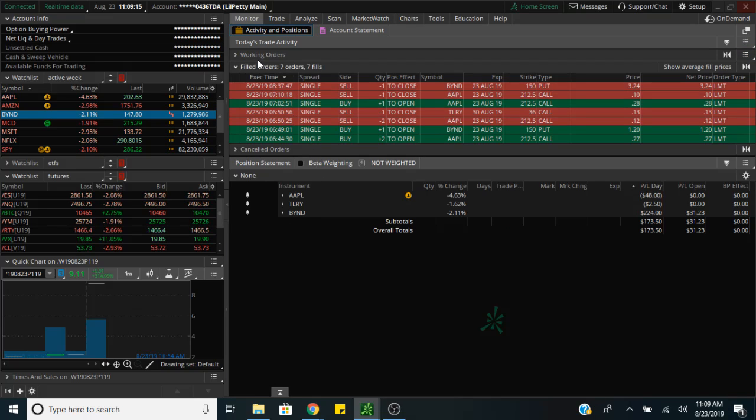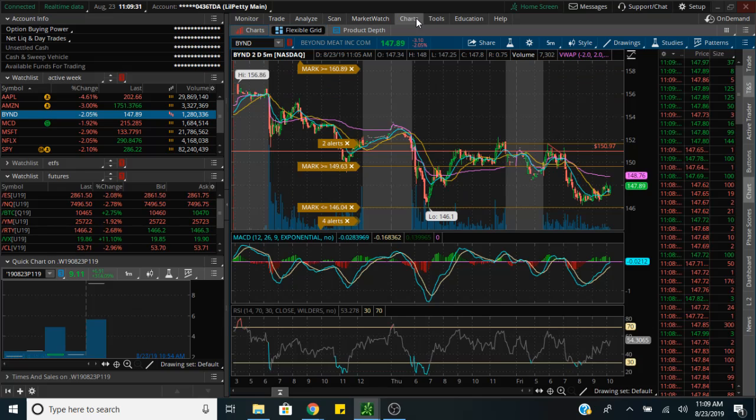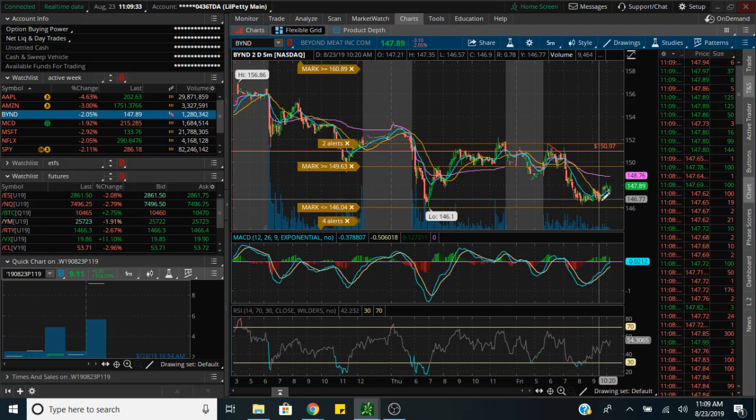So let's go ahead and look at the trade. Right here, BYND, we bought the 150 put today at 120, and we sold it at 324. So that was 100% gain. We had to just take the profits and run, and we just left it like that.